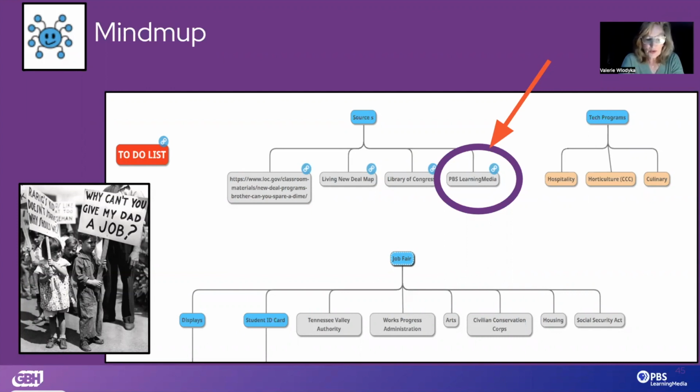So one of my favorite brainstorming tools is a mind map. And a mind map is great for collaborative planning. It can link documents and images in the brainstorming process. The work is stored in the cloud, and the program does have a free version. It does allow you to print out maps in PDF form. And if you need that for evidence of collaboration, it's a great way of keeping materials for your evidence binder. So this section that you're looking at is part of the collaboration process that took place for the New Deal job fair project that I'm going to be explaining in a few minutes.